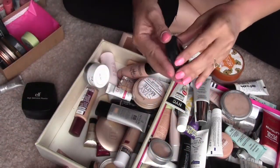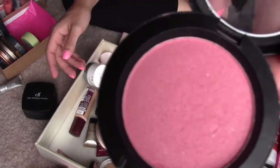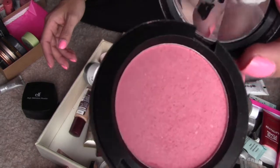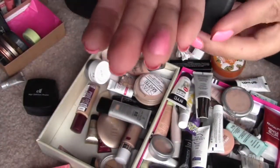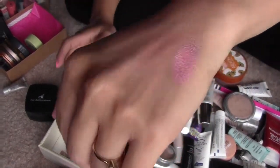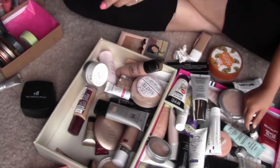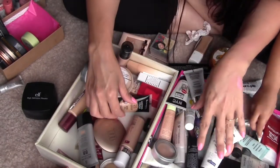Oh, here's another blush. I got this in, I think it was a Beauty Box 5. It's a great, great blush, so I'm definitely going to keep that one. It has great color, super bold color, and a little bit of that goes a long way. It's a really pretty blush. All right, I think I got all the blushes and bronzers out of here.